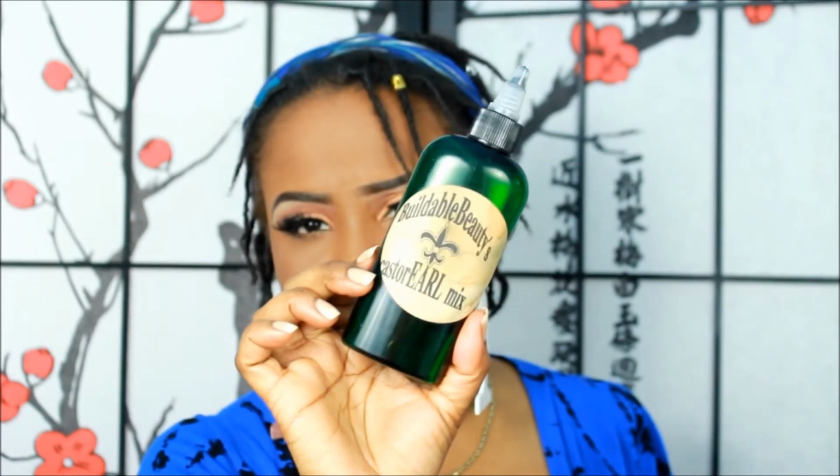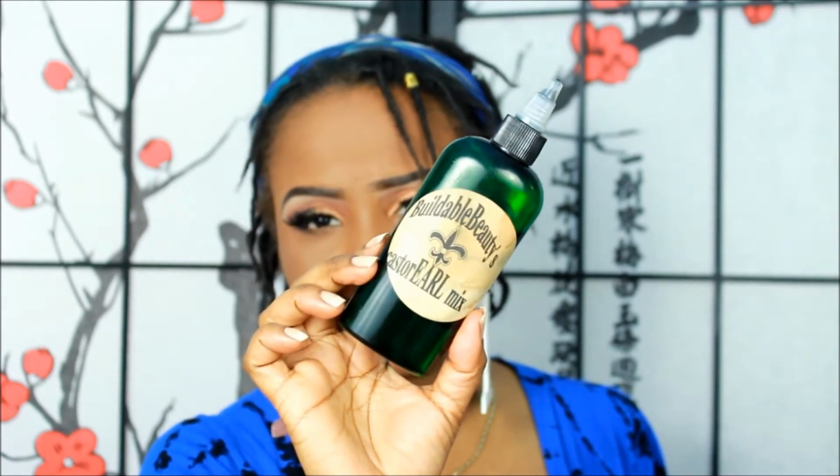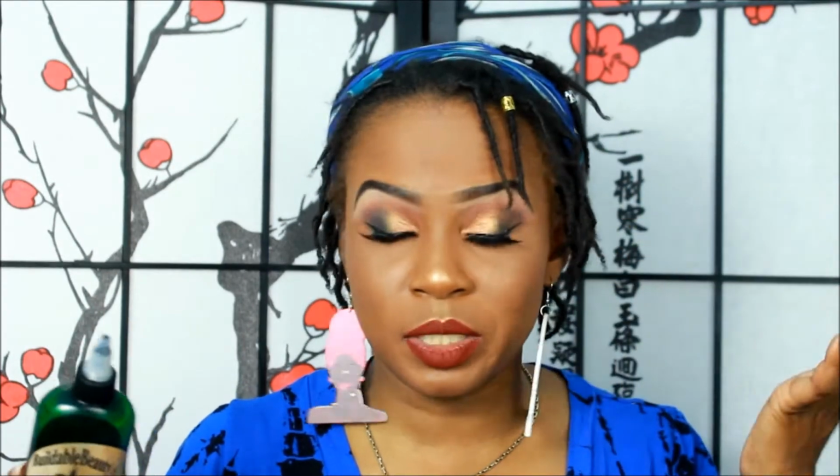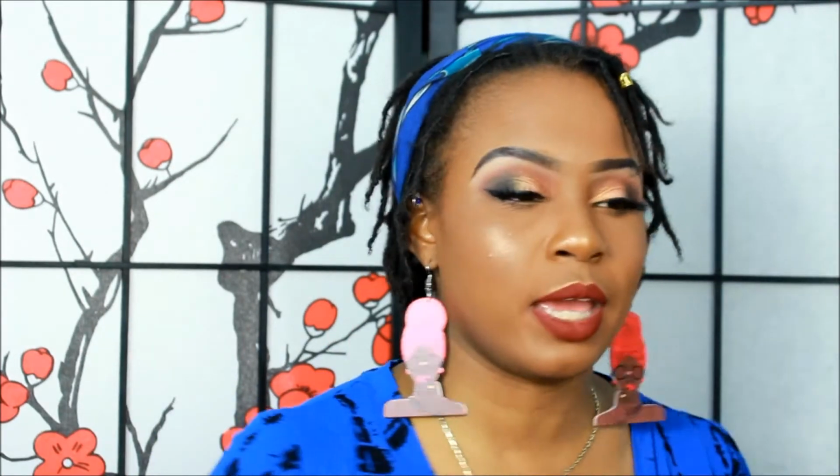All right. And this is what I've been using, okay? So I really do like this a lot. And I don't oil my scalp as often. I just oil it, you know, once a week, and that's basically about that, if that, okay?